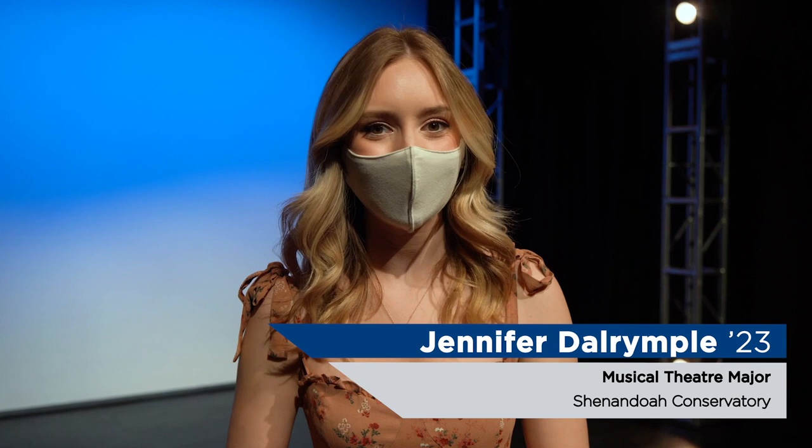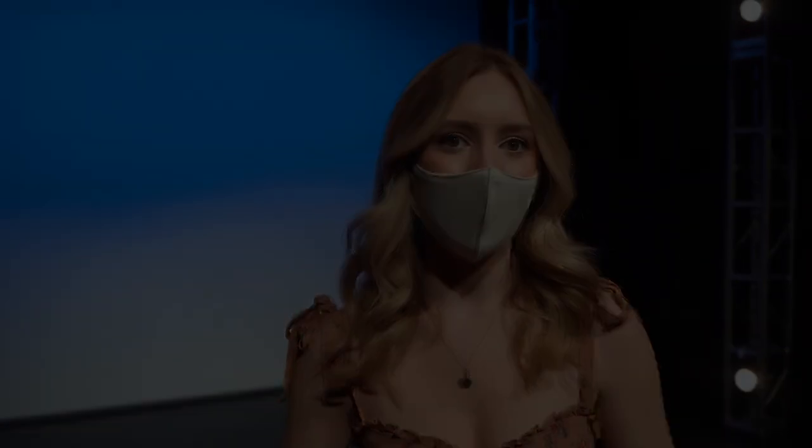Hi, I'm Jenny Dalrymple, and I am a sophomore musical theater major at Shenandoah Conservatory, and I'm graduating in 2023. Right now I'm in an intro to production class where we're learning about the new lighting system in here. And it is so amazing. Every day I'm blown away by how much possibility there is. When you walk into this room, you kind of just get an overwhelming sense of like something great is gonna happen. It is just such a professional space. So it feels like I'm in the professional world already, even though it's an educational space. So it's just allowed me to really get to that next level as a performer and not hold back in any way.